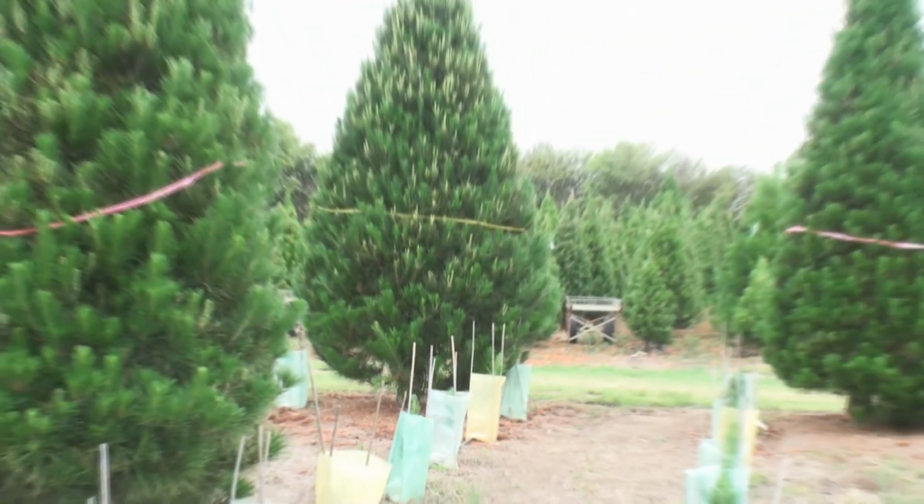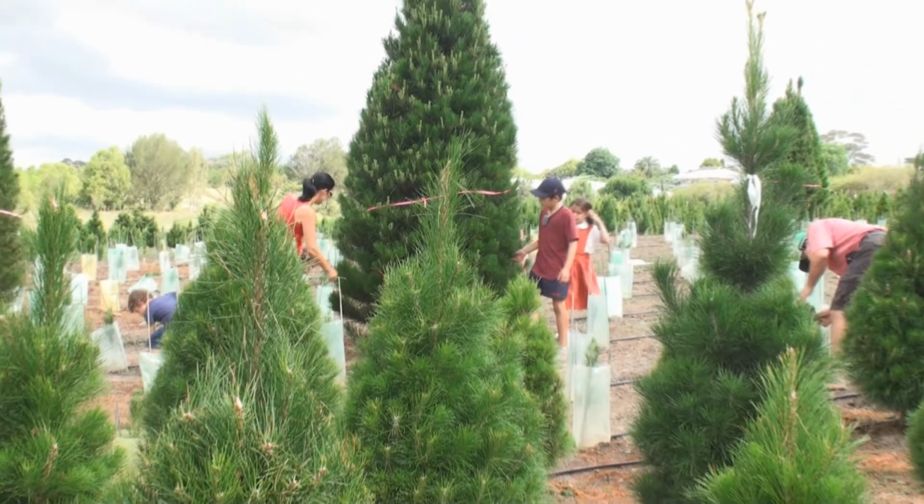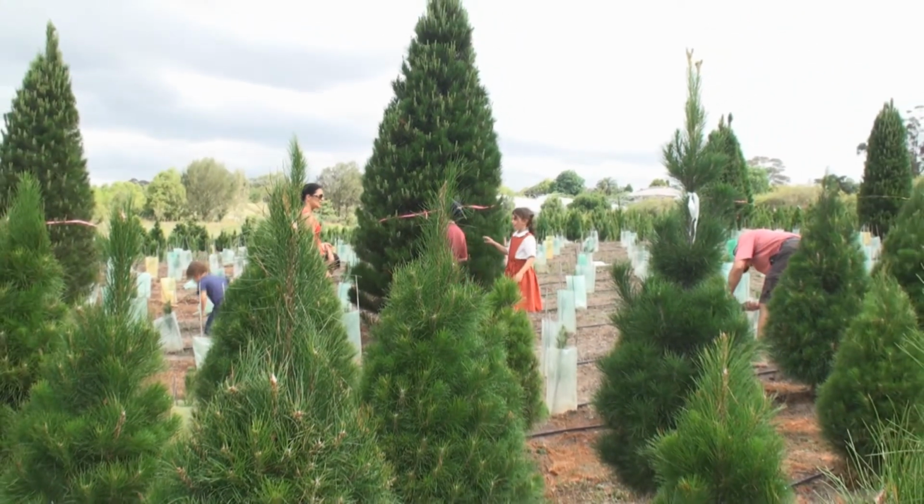They all grow to different sizes and heights over time, so not one tree is the same as all the others. I think it's good. I think this is the one. Perfect. This is one, definitely.